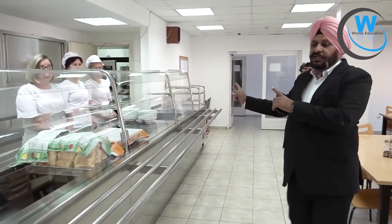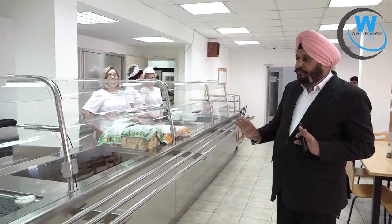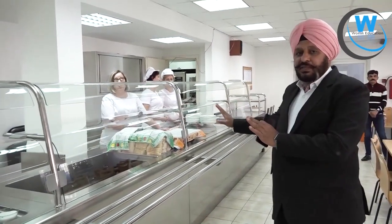Every time the people are serving the food, they are always in very neat and clean dress. They are very clean. I have never seen such a person in any hostel, any mess, anywhere in the world. Such a neat and clean. This is the specialty of this dining area.